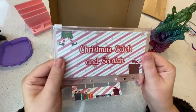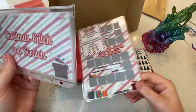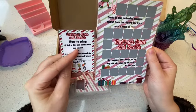Ooh, Christmas catch and scratch. Oh, so that is the envelope, and then this is the challenge. Look at this. It's a huge board. I love it. So Christmas catch and scratch, how to play.